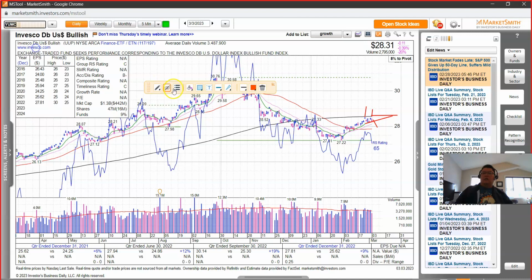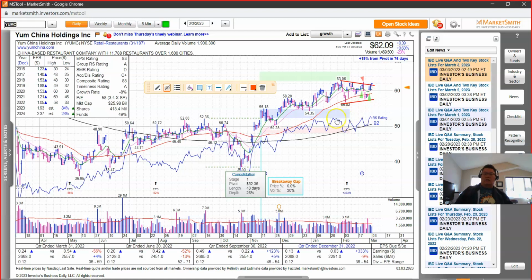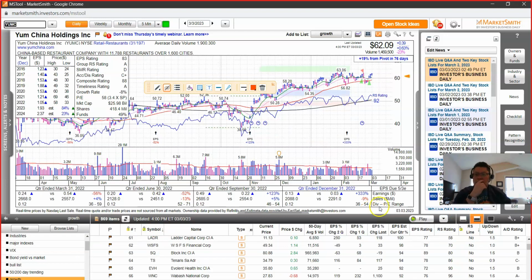But YUMC, yeah, this is the Chinese economy, growing the KFC chain. I like this stock. It's a little bit more volatile, so it's harder to hold, which is why it's probably better to trade. It's probably better for holding longer, though, and I like the fundamentals. It has turned around, and I think it's pretty strong this quarter.